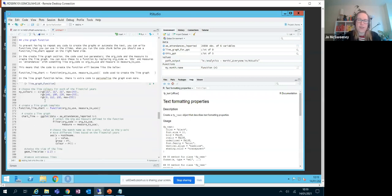Because of the necessity to repeat everything at different organization levels, I find having a function really, really useful. It means I can fully customize absolutely everything and then just bring it up as I need it. It's quite literally all I'm doing: using two little arguments, and it's very much the same as the line chart that I created earlier, but I'm just wrapping a function around it.